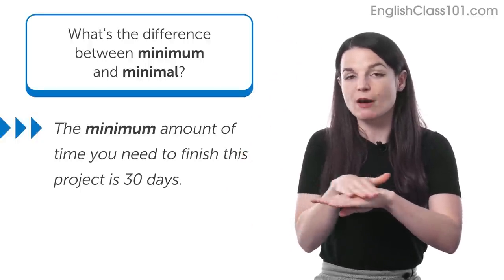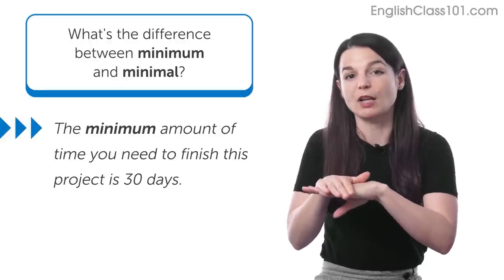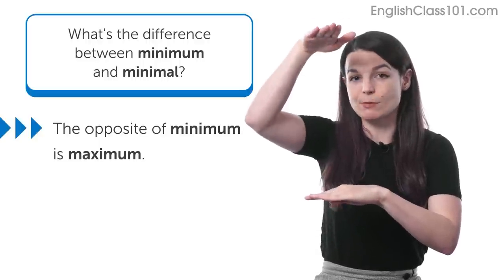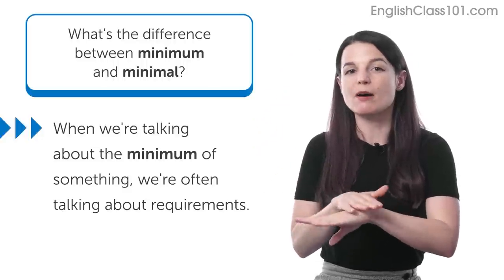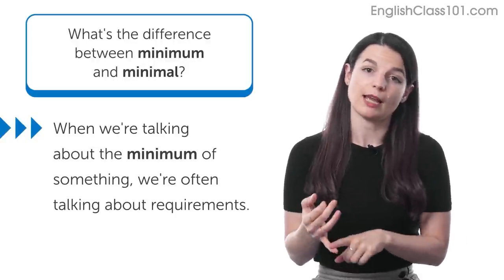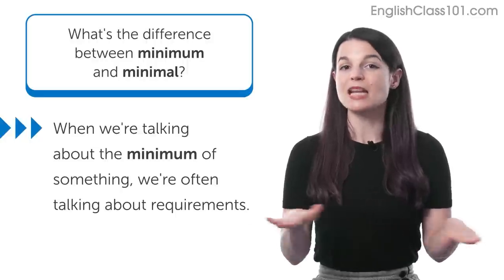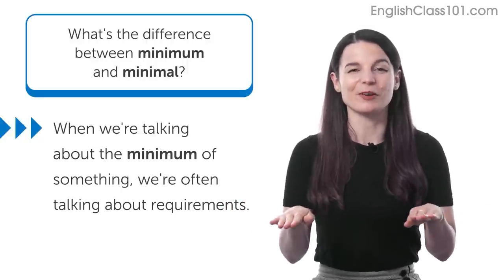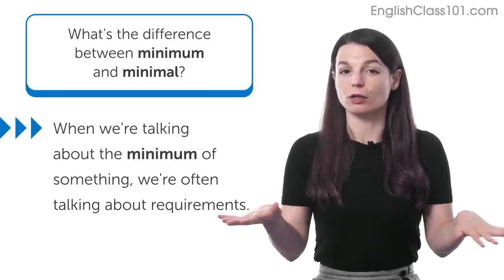But the minimum of something expresses the base or the ground or the floor, or the start point for some kind of range. The opposite of the minimum is the maximum of something. So as high as you can go. When we're talking about the minimum of something, we often use it when we're describing requirements. So as I talked about with a test or maybe with a project schedule. When we describe the minimum of something, that means we need at least this much of something. This is the start point. And more than that is great, but this is the least amount that we can accept.